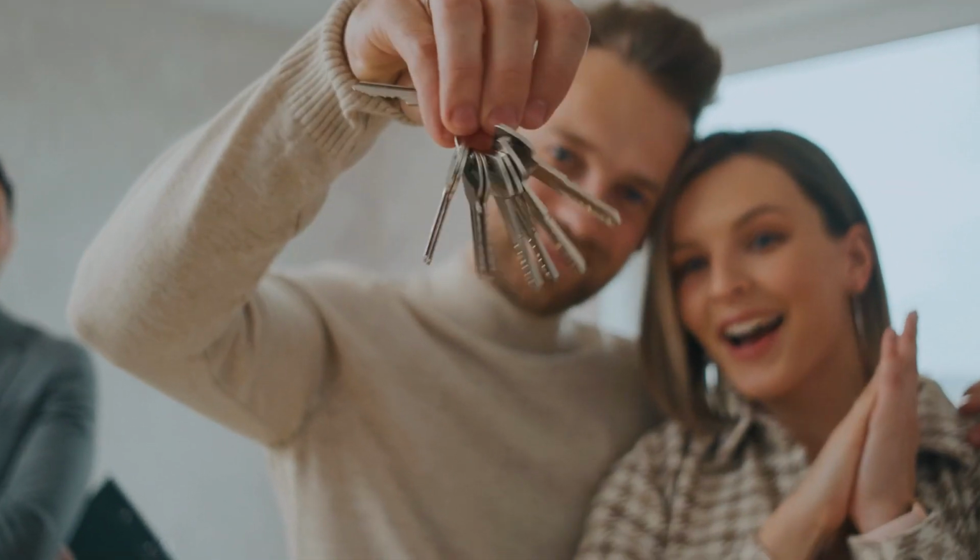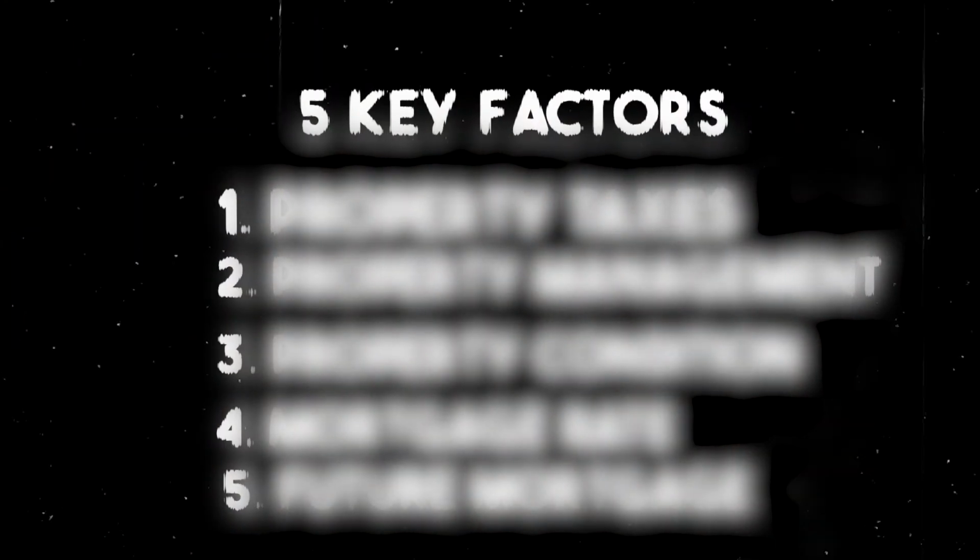Embarking on the journey to purchase a home is a significant milestone, one that requires careful consideration. In this video, we will look at 5 key factors you must consider before making this life investment.